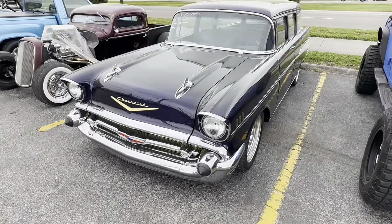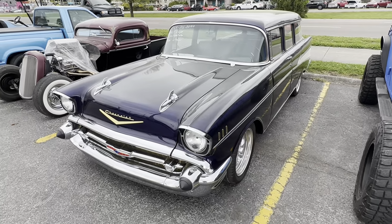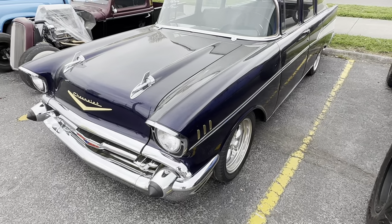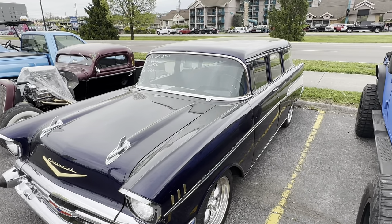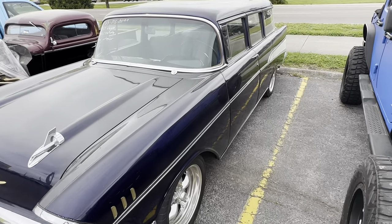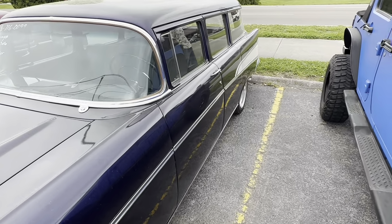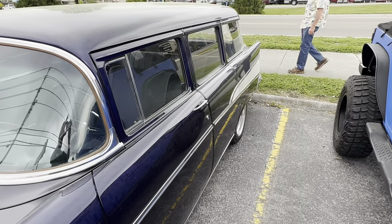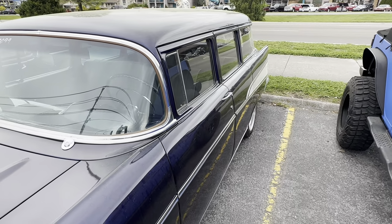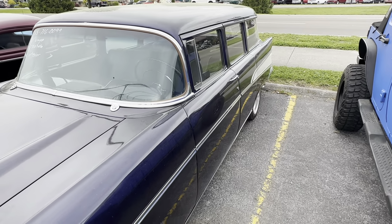Here's a nice 57 wagon, and it's kind of a bluish purple color. It's really hard to describe, and right now, it's springtime, we still got pollen flying everywhere, so all the vehicles have some pollen on it. But something I have noticed, they have removed the back door handles, which is something I'm seeing more and more on four-door cars and station wagons, kind of clean the lines up a little bit.